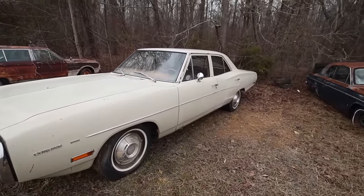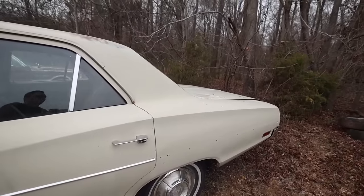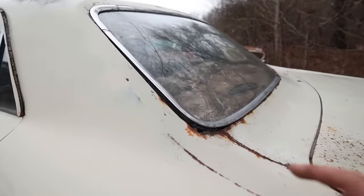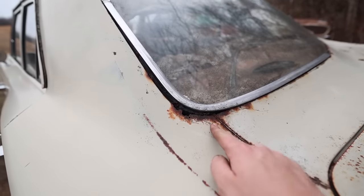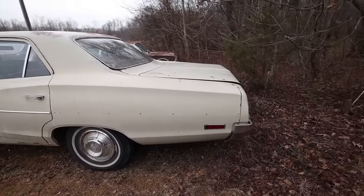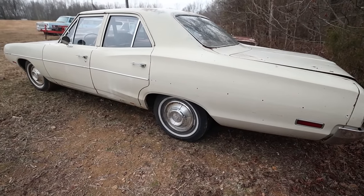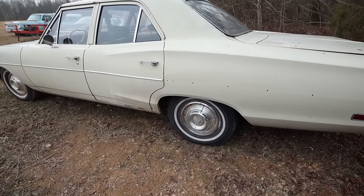It's not rusty, except for a couple small places like back here. See a little rust where all the B-bodies do. Not bad, really not bad. Inside the trunk, not bad. It had some dinky 90s Ford wheels on it over there. We found the original hubcaps and put some 14-inch stock steel wheels on it.